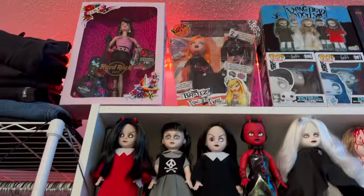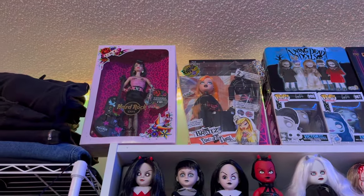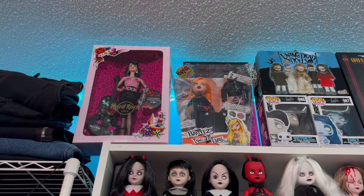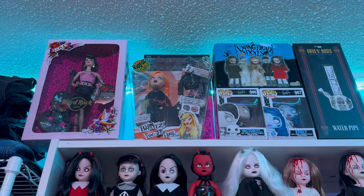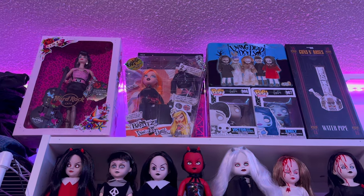And then over here, I'm going to do my bookshelves. So up here, I have my Hard Rock Cafe Barbie. I have a Bratz Pretty in Punk Chloe. And then behind her, I have a Jem and the Holograms Jem doll.